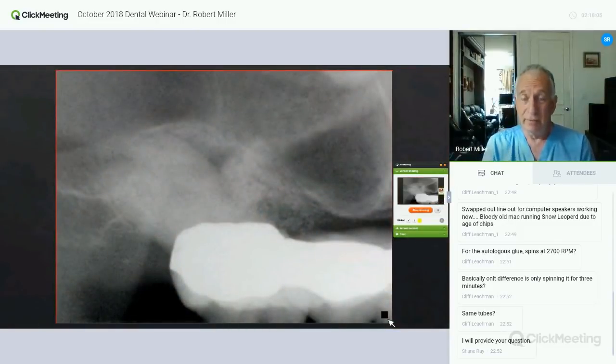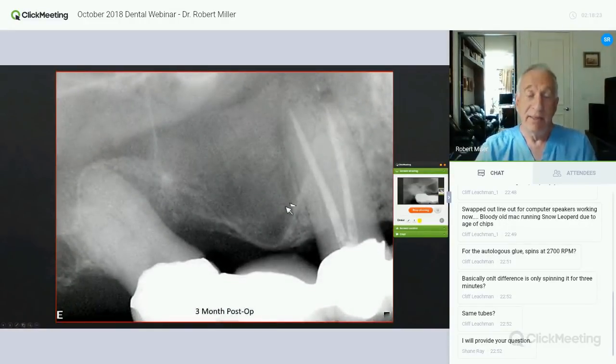This is the site on the day of placement. You can notice the bone graft here. I don't care that there's a little tiny void right here because that's filled with a blood clot. And blood clot will work very, very effectively if it's protected. So here's the Cerasorb on here. And this is a 3-month post-op.